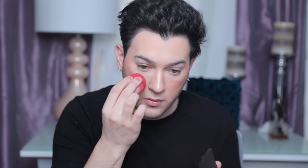Let's see how this touch-up powder goes on. Ooh, it really does mattify quite a lot. So my forehead looks so fresh all over again. Wow. Look at that. Oil?